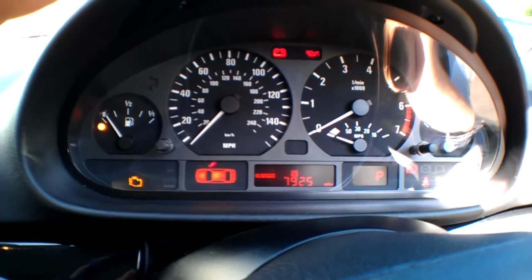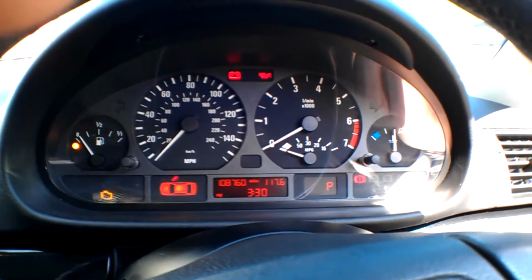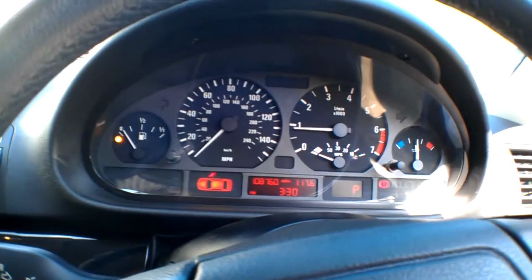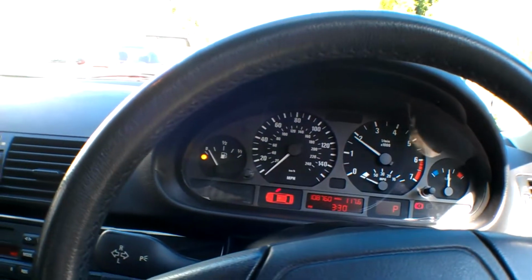So turn the ignition key on. Says it's 7,900 miles to an oil service. The engine light illuminates there. The airbag light illuminates and goes off. So does the ABS. So we'll start her up. The engine sounds perfect, to be brutally honest. The temperature gauge is sat exactly where it should do. Rev counter, odometer, all that works nicely.